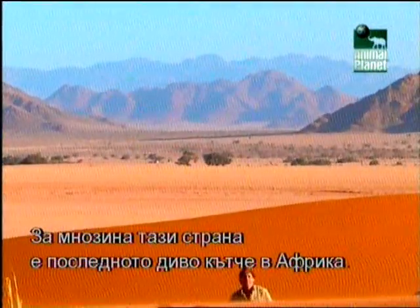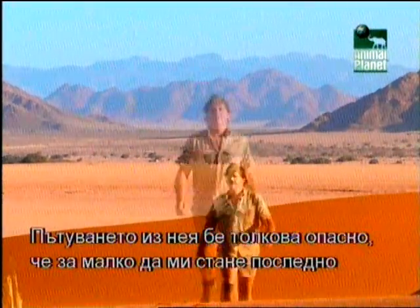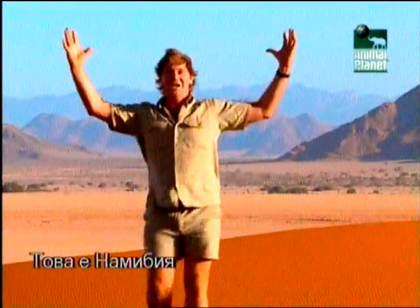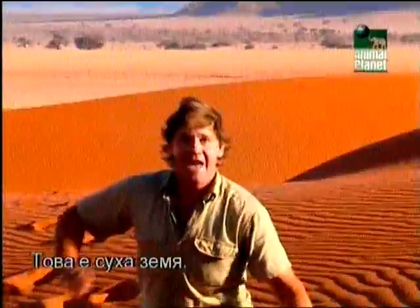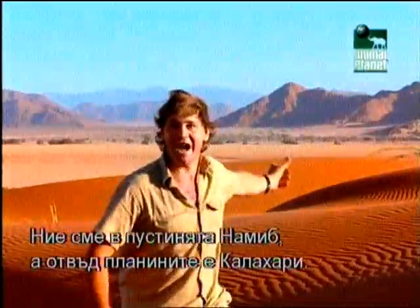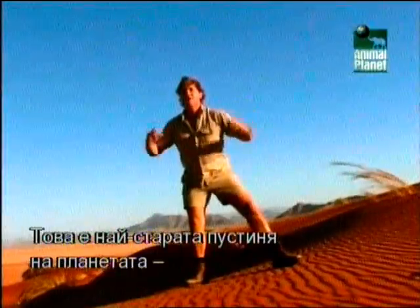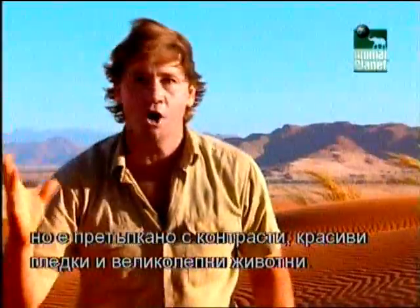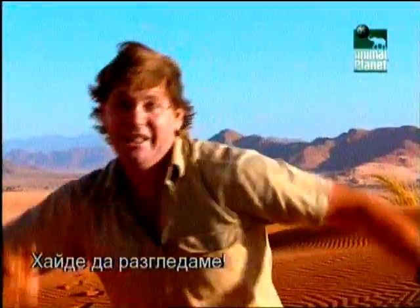A lot of people call this dramatic landscape Africa's final frontier. And on this adventure, it's so dangerous that it's almost my final frontier. This is Namibia, on the western coast of the African continent. And it's a dry country. Here's the Namib Desert, and on the other side of that range, the Kalahari Desert. It doesn't get much drier than this. In fact, here is the oldest desert in the world, one of the driest places on the face of the earth, and it's chock-a-block full of contrast, beautiful geography, and spectacular wildlife. Let's go and have a look at it.